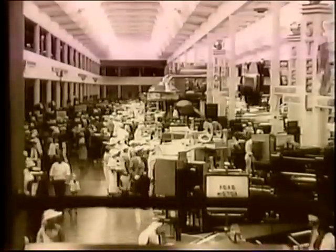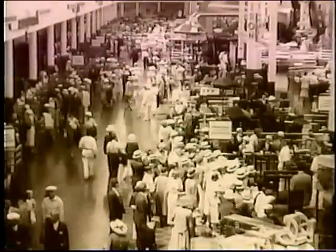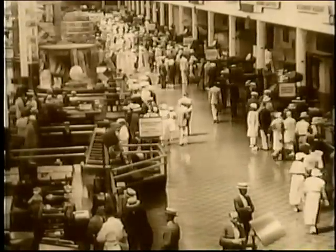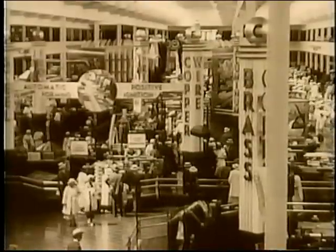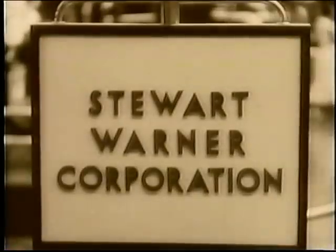More than 5,000 firms supply material for the building of the Ford V8. 21 of the largest of these have displays in the Ford building. The industrial wing, which houses the exhibits, together with many others prepared by the Ford Motor Company, is larger than two football fields laid end to end.